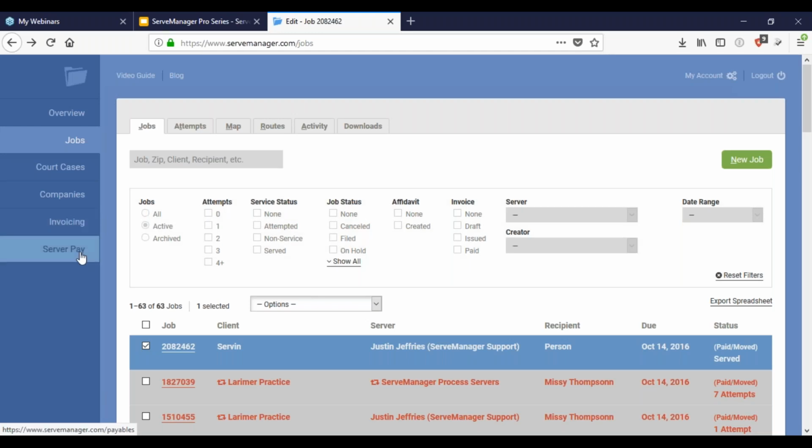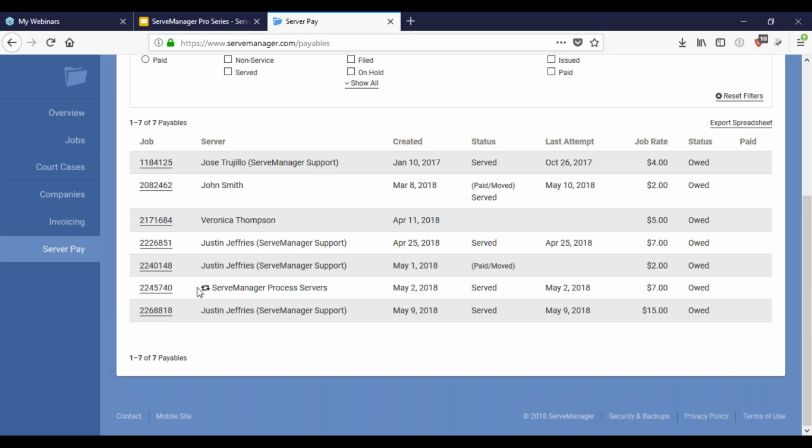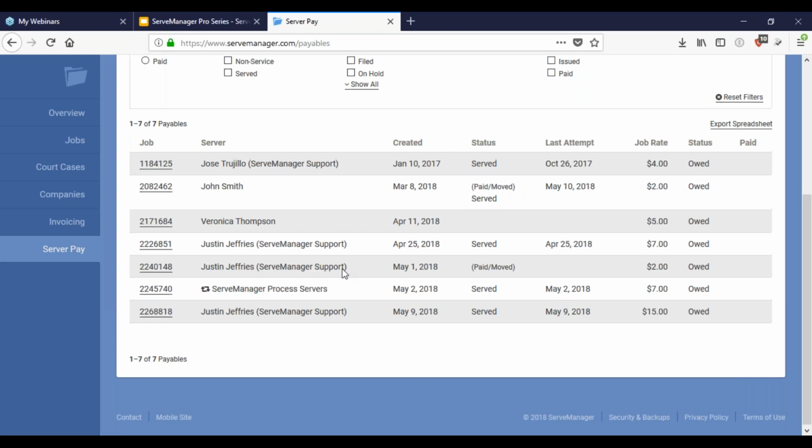We monitor all these payments right in our server pay tab. To get there, we can select server pay right here on the tab. And this takes us to our payables for our servers. So here's a list of all the jobs that we have server pays listed under, and the requisite server and the other information that is germane to this.